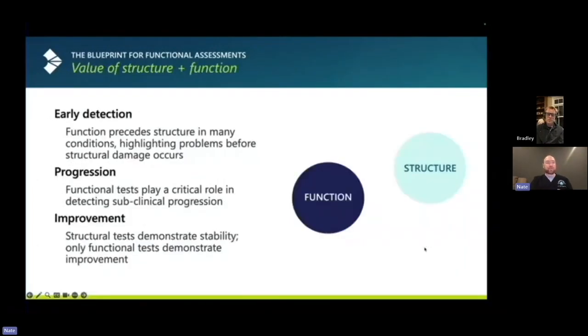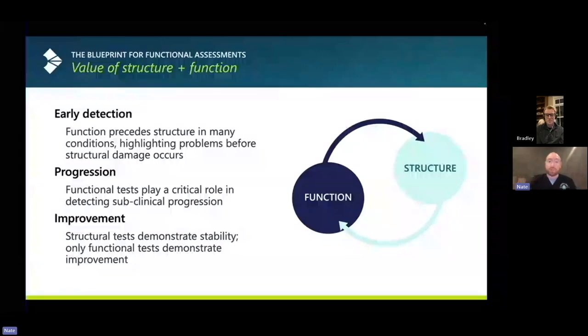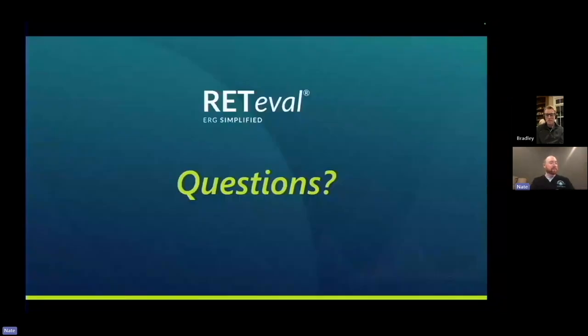So again, Dr. Grant beautifully covered that case, structure and function. So very, very important. Again, it's kind of a chicken or egg. Which one comes before the other? You need both. You guys do structure and function so well. You believe in it based on our first question, and so do Dr. Grant and I as well. So with that, we're going to open it up in our last 5 to 10 minutes for questions.